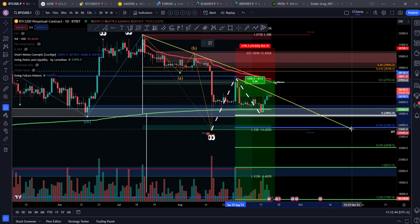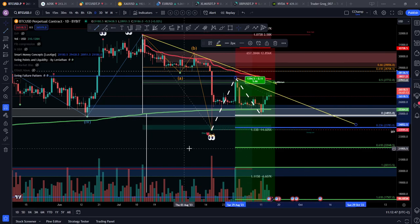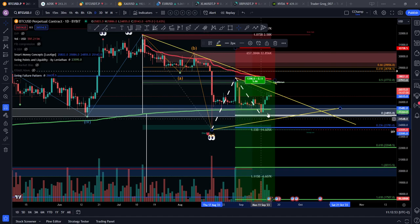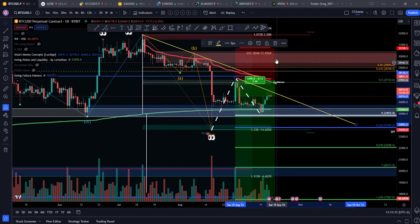So we get something like this. And then here we will also come back down again to the 0.618 retracement, and then up again to the 0.618. And then we get low volatility, and bam, down she goes. So that's what I expect.